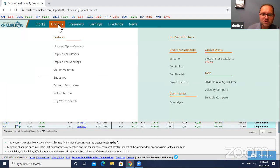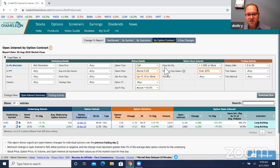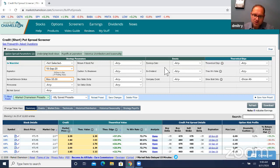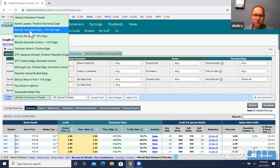So let's take a look at the credit put spreads screener, because I do get questions to show more examples on this. This is just looking at a vertical credit put spread, selling a put spread, selling a put on one strike, buying a put on the other strike, and that usually has a long bullish bias. I'm going to go here to some of our preset filters just to see what comes up. Let's take a look at best by theoretical edge.